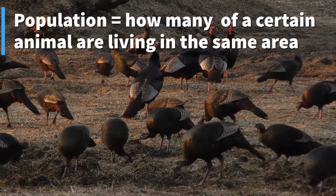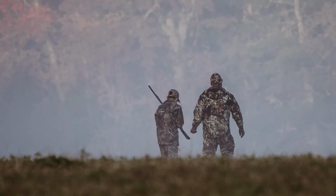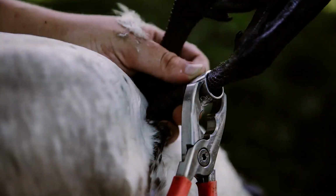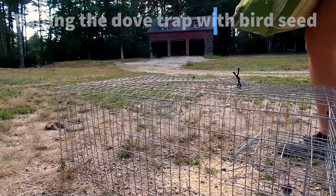We manage game birds in Rhode Island to make sure that we have a healthy, sustainable population of these species into the future, and we do that because we allow a hunting season on these birds. We want to make sure that we don't have too many or too little, and that we're harvesting the correct amount to allow for this sustainable population. And one way to figure out if we're doing that is to band birds, and so we do that with all of our waterfowl species as well as doves, which we're out here doing today.